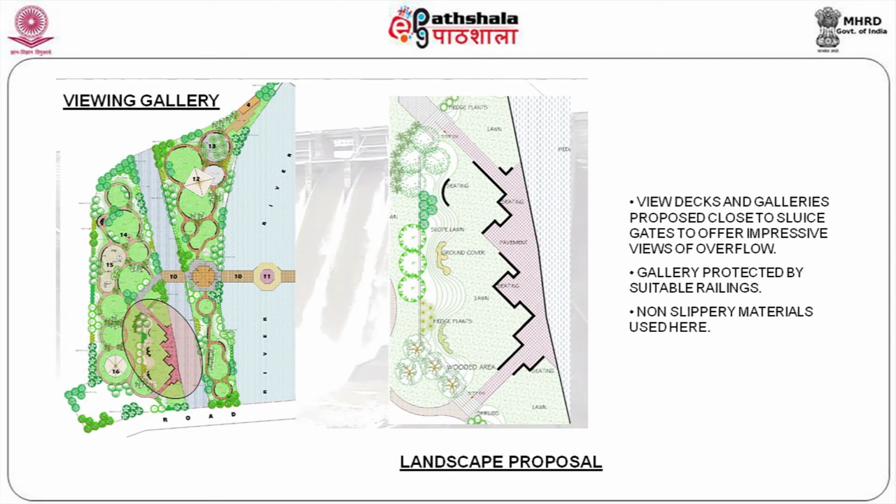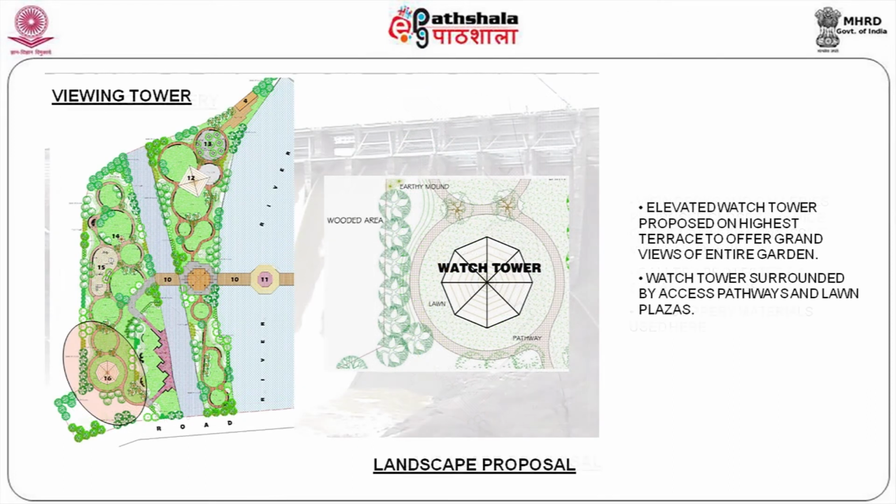Your viewing gallery, where you can view the dam and the rest of the area. So you have a continuous viewing gallery for viewing the dam. Seatings are created naturally, just a bench kind of thing, so people can sit and view. Then a viewing tower: one watch tower is being created at a high level, so people can climb up and watch the entire dam area.